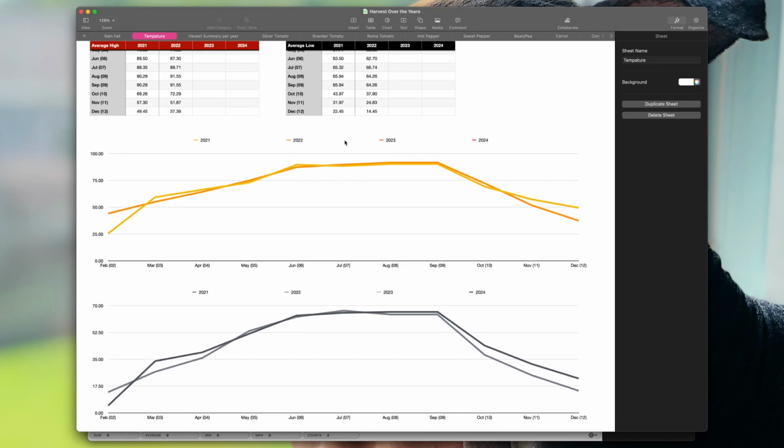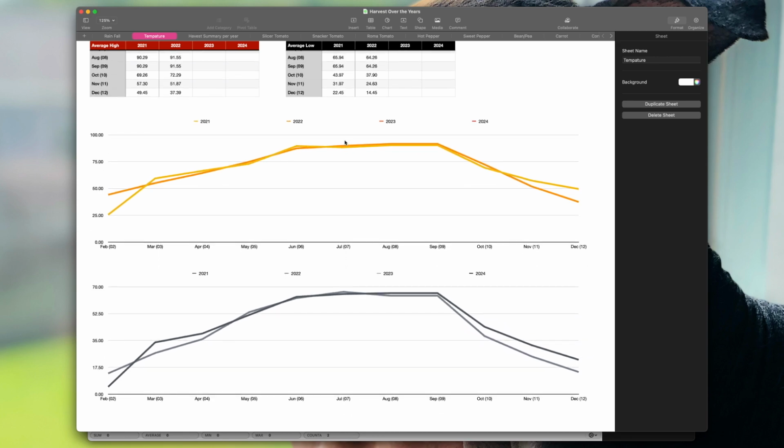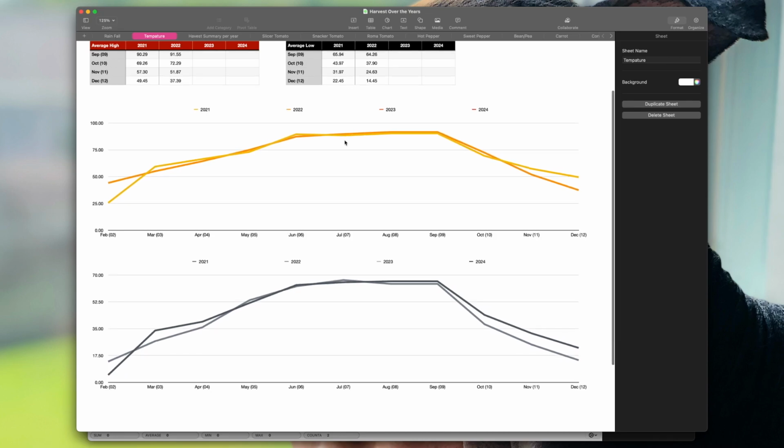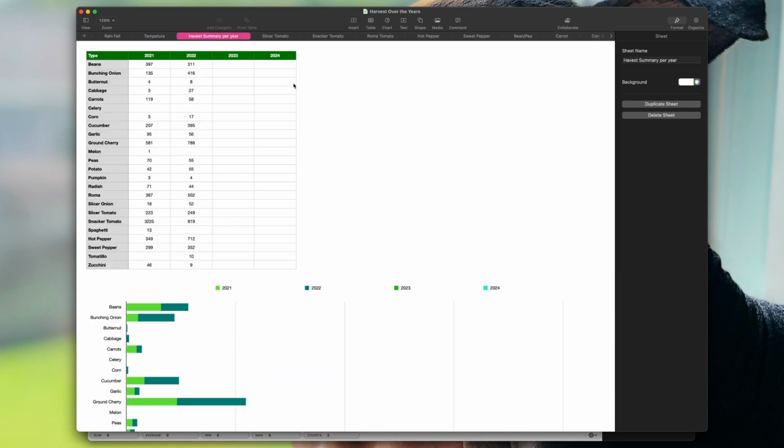I like numbers, and I like visually seeing those numbers laid out. You can see some of the trends that are starting to happen, and I think it will help me understand why my plants are doing what they're doing. If I know some of this stuff, maybe it won't. I don't know. But I also decided to kind of do the harvest comparison over the years.